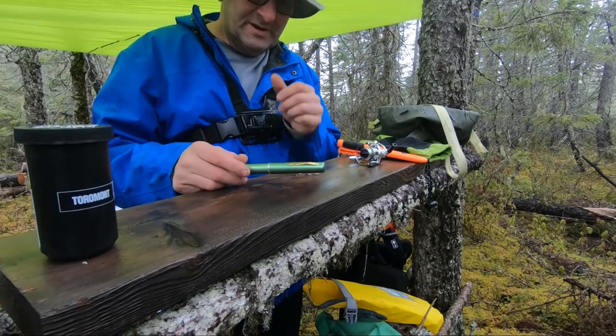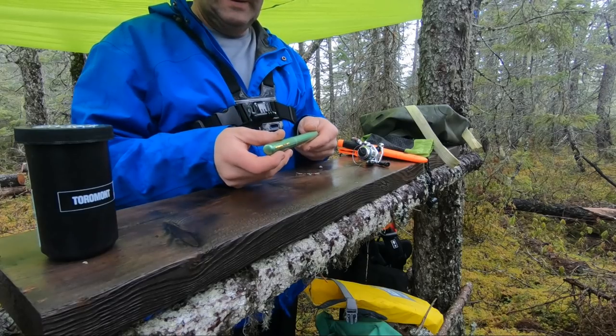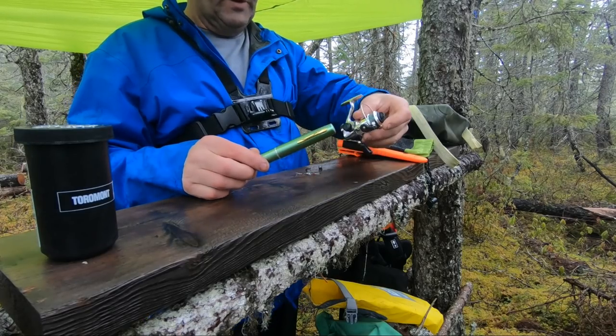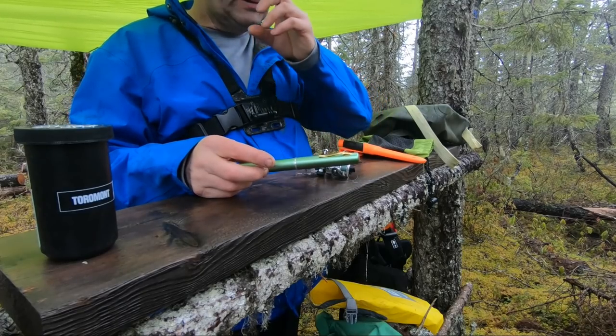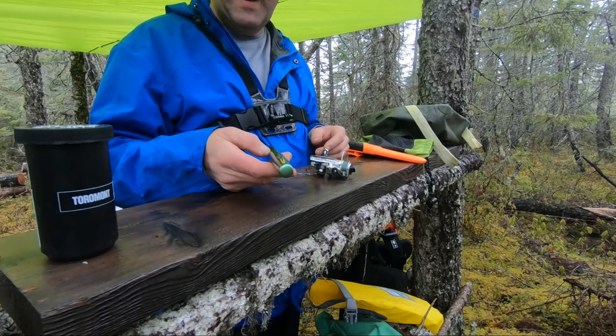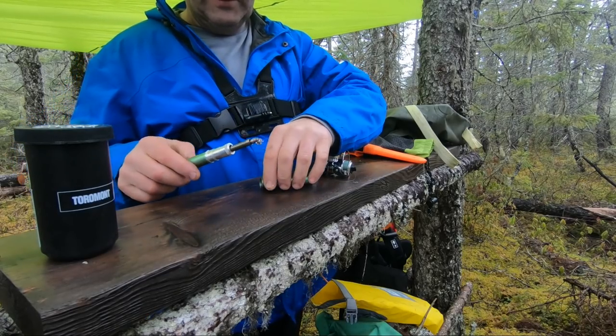So what I have here is a little pin rod I got on Amazon. I got a little mini reel with it and a little mini pin rod for fishing. And it's great for carrying in your backpack or on your quad. But today we're going to try it out because it's the first time I've tried it.